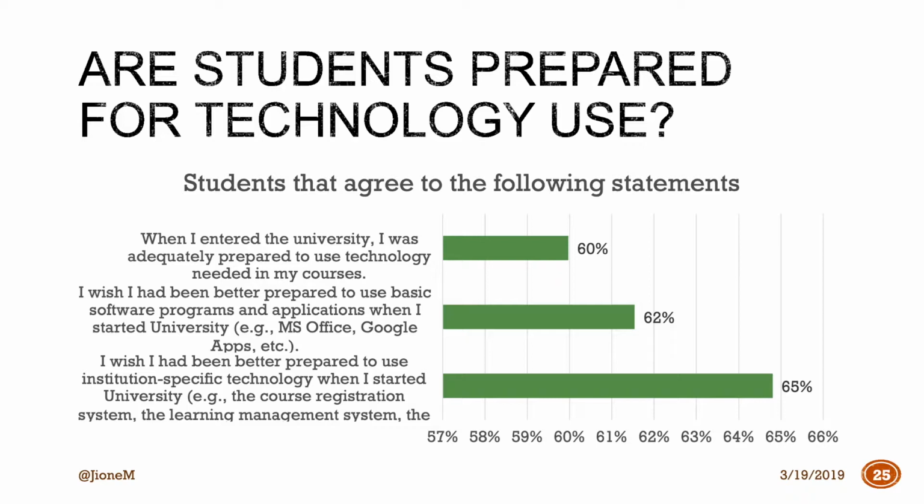So about 2/3 wish that they had been better prepared. So it's something that we need to look at: how do we address this? There's of course UU100. UU100 runs semester 1, semester 2, but when do students need this for the course registration system and learning management system? The first week. And I think there's a gap there that we're not meeting, because UU100 will teach you during the semester and not before the semester. So it's something that we can probably respond to in this year at least.